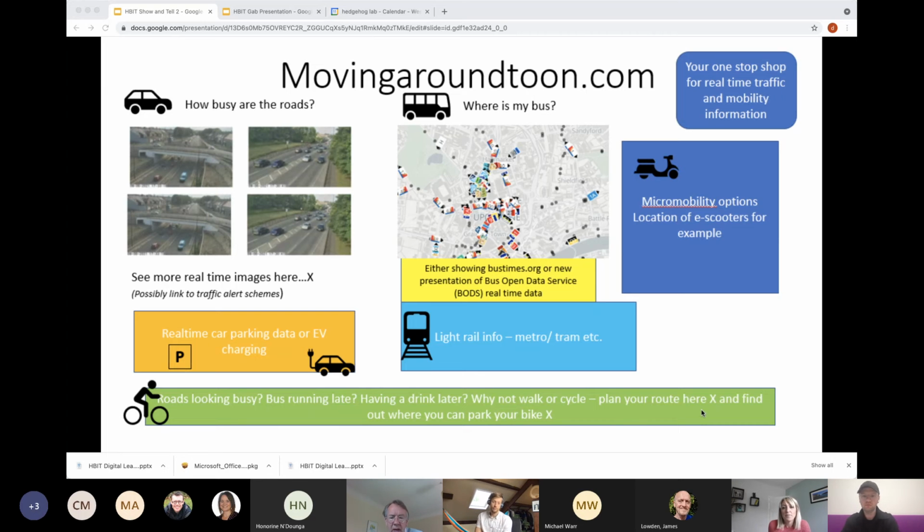Yeah. And I think things like the bit at the bottom, I like the idea of staying around after work for a drink and meeting with friends. Where do you park your bike? I think that's exactly the sort of functionality that people would come to find useful. But I also think that takes us to areas that are, to be honest, outside its remit, and definitely outside Hedgehog's remit.